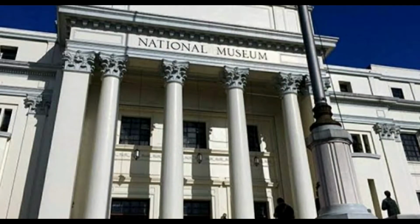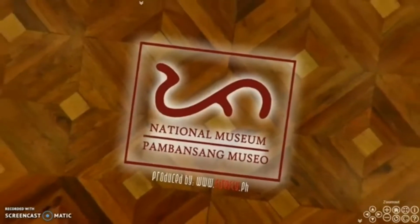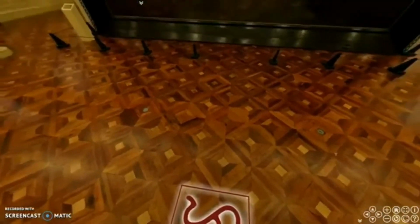For our last and final destination is the National Museum of the Philippines. National Museum is located at Padre Burgos Avenue, Ermita, Manila. It is open from Tuesday to Sunday at 10 a.m. to 5 p.m. National Museum or Pambansang Museo was built on October 29, 1901.